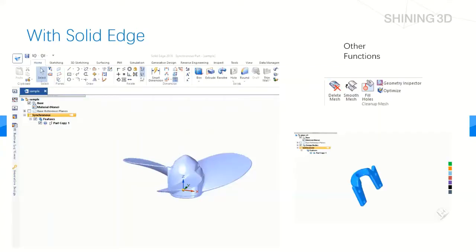Then with Solid Edge, we actually have some similar functions. You can see we have mesh cleanup functions: we can smooth the mesh and fill holes. And we also have a geometry inspector. This functions like the mesh doctor in Geometric Essentials. It will help you clean the mesh and fix all the faults. And we are also able to align data and move the data in space with Solid Edge.